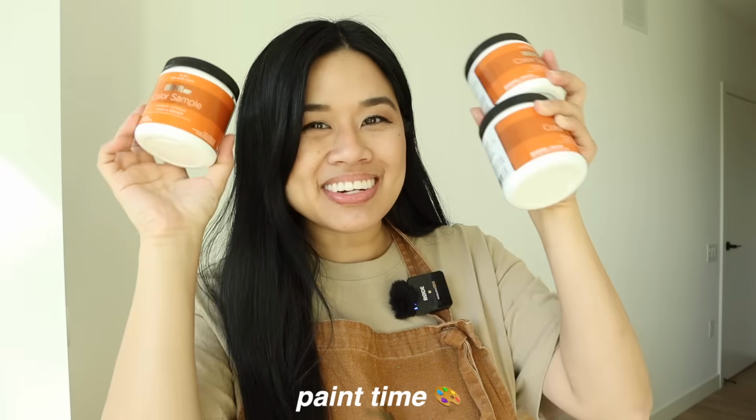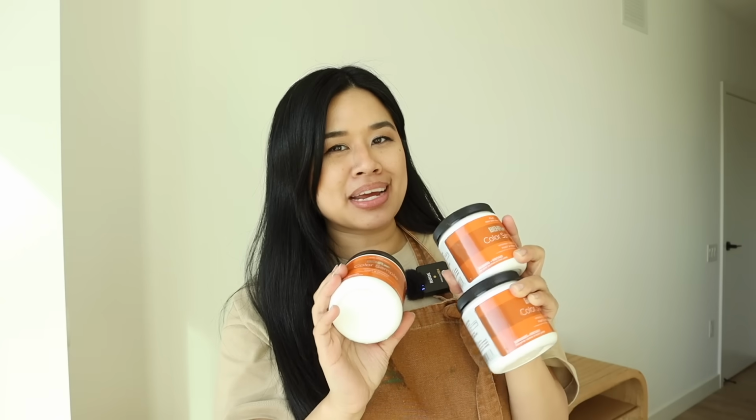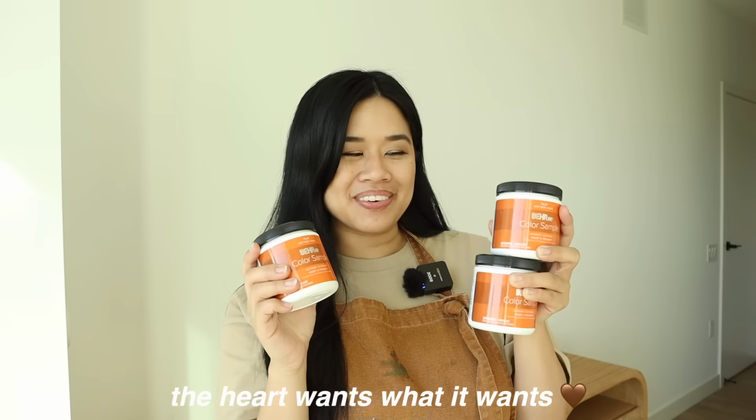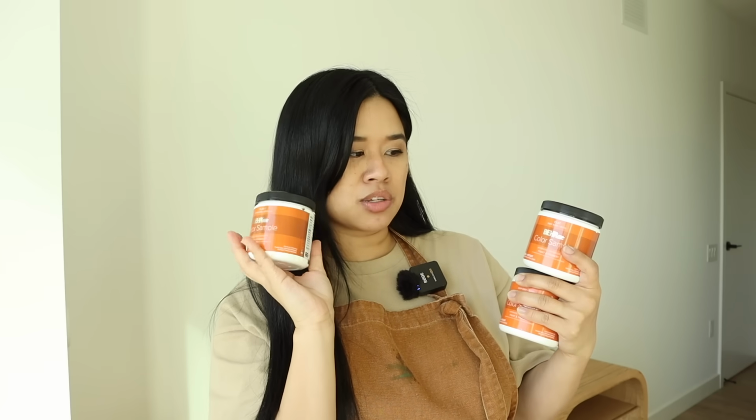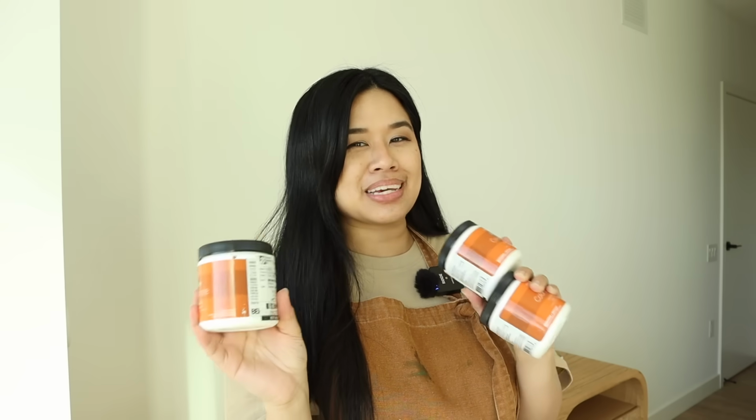It is time to sample some paint. So when I was planning this makeover, I found myself pinning a lot of brown bedrooms, which I told myself I was not gonna go moody in this apartment, but I can't help myself. So I have a bunch of brown paint samples here. I have a light brown, a warm brown, and then a darker brown. So I'm actually gonna swatch these onto some paper just so that I can move it around the room and see how I like it.